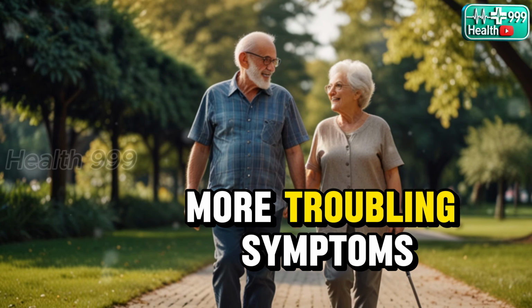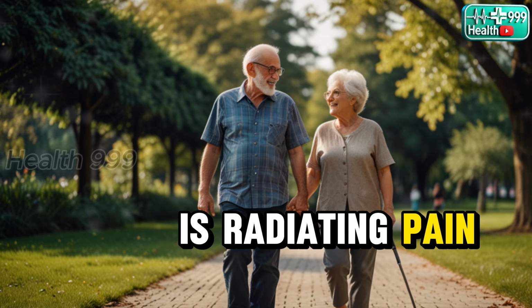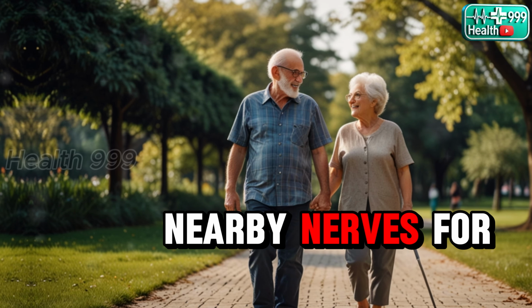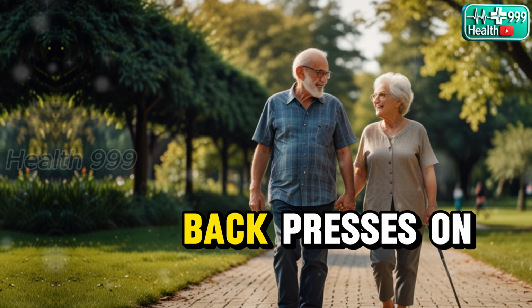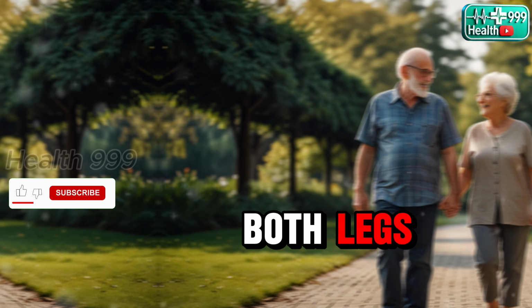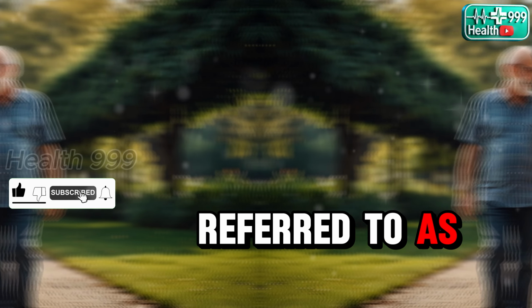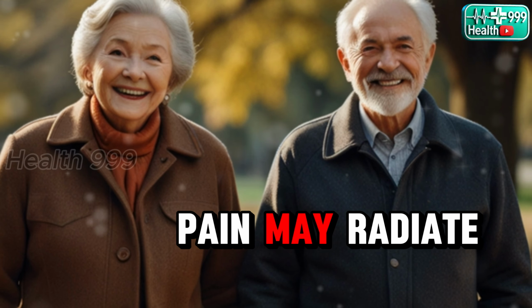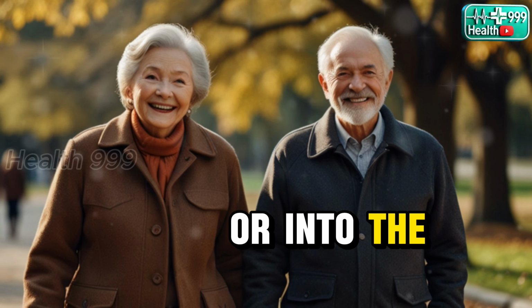One of the more troubling symptoms is radiating pain. This happens when the spinal degeneration affects nearby nerves. For example, if a disc in the lower back presses on a nerve root, pain may travel down one or both legs. This is often referred to as sciatica. Similarly, if the neck area is affected, pain may radiate down the arms or into the shoulders.